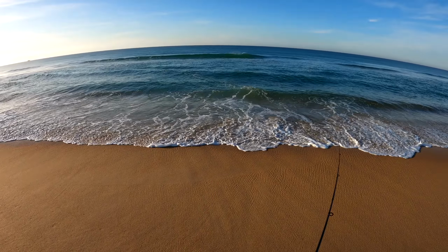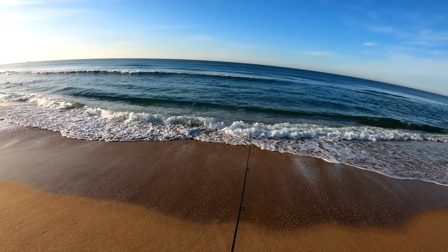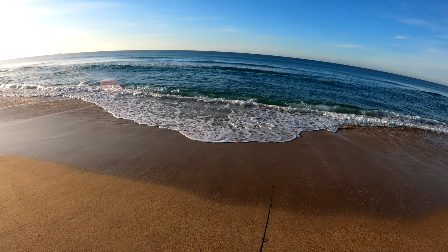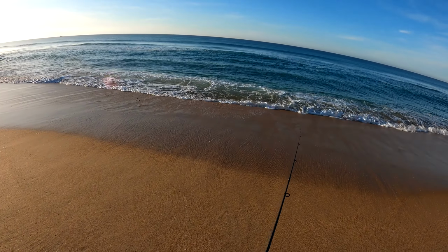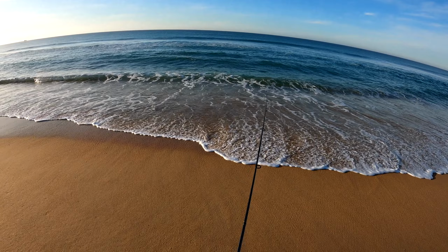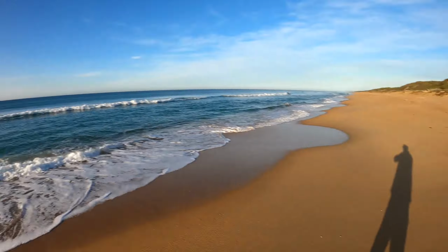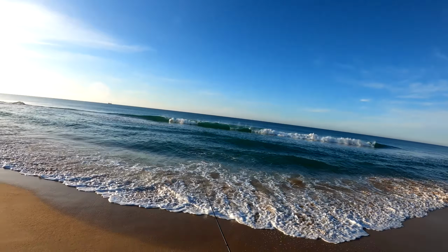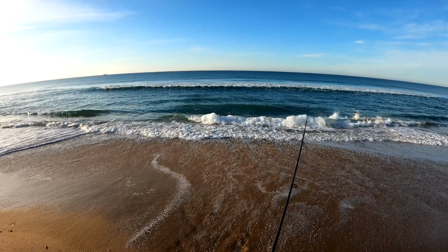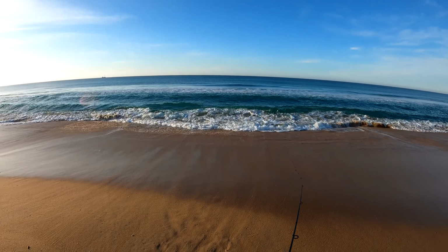Pause, take off again. Oh, I thought something went for it then. Did I pick something up? No, I think something had a go at that. Fingers are bloody so cold, I'm not letting go when I should. Oh, jeez! That might have been the sandbar, actually.